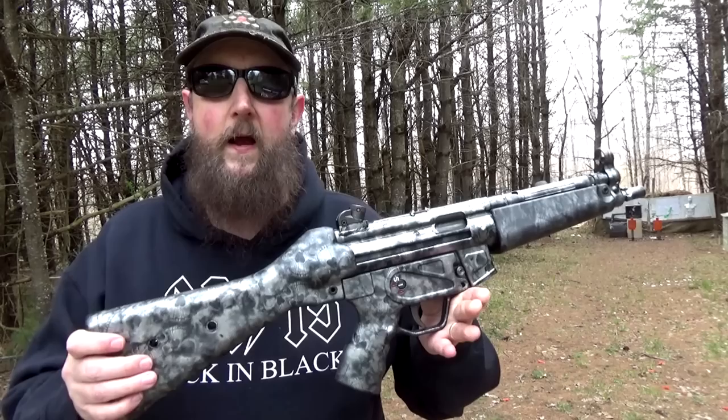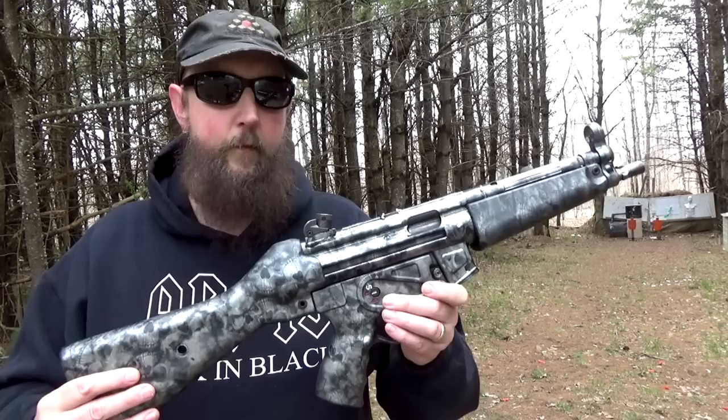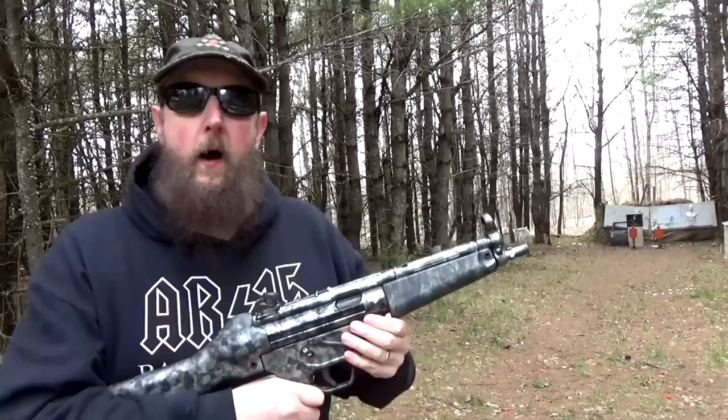Along came the 1960s, about halfway through, '64, '65, '66, and the MP5 came to light, the German MP5, another gun originally introduced in a submachine gun platform that's over 50 years old, still runs like a top, and still incredibly desirable today. Unlike the Uzi, the MP5 uses a roller locking system.